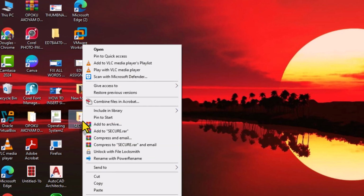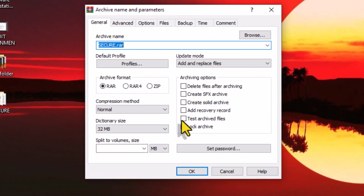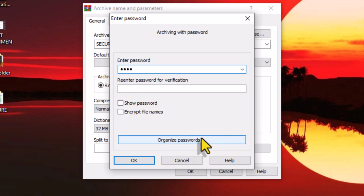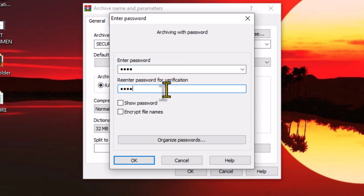Right-click the folder you want to protect, mine is saved as secure. From the menu, click Add to Archive. That opens up the WinRAR settings. Click Set Password. Type your desired password. Check Encrypt File Names, this hides what's inside. Then click OK.